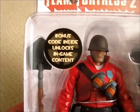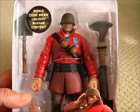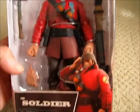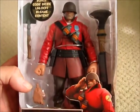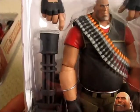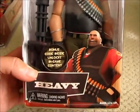Oh yeah, and also it looks like they have in-game content. So if you're wanting to get these secondhand, it's probably best if you can find a sealed version, if you're into those codes for the game. But I got that guy, and also this guy, the heavy ordnance guy. And this one's actually pretty cool. I like that, especially with that big cannon he's got there and some alternate hands. And this is a red version of Heavy, and I don't think the blue versions have come out. They probably will come out in the next couple months or so.